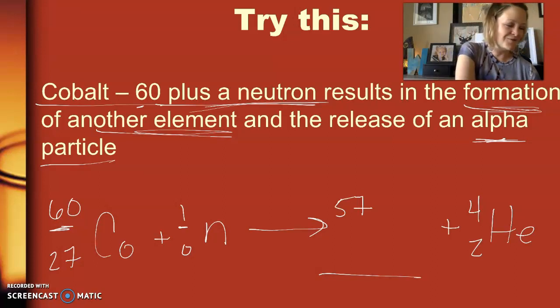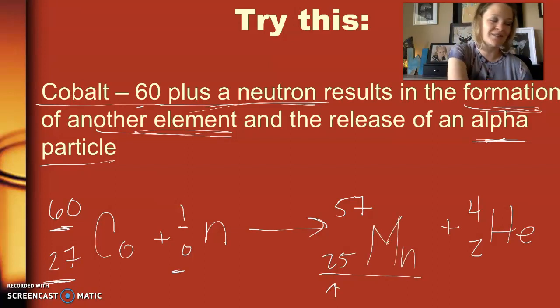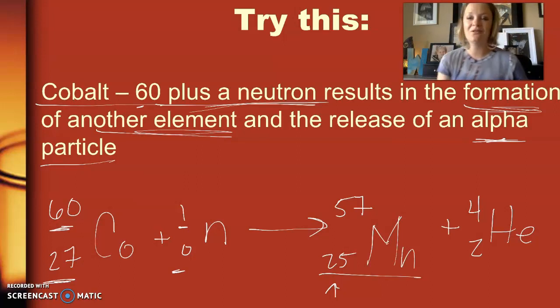Okay. Over here, the atomic number is 27 plus 0. I can do that as 27. 27 minus 2 is 25. So you're going to look at the periodic table. Number 25 is the element manganese. So this is how we can make that isotope of manganese. Let's do one more.